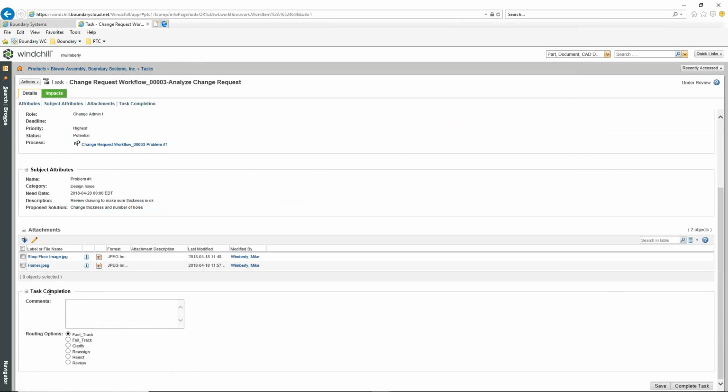Now, fast track and full track. Once again, fast track is simply going through. Change administrator 1 has this information. They can review it and decide whether or not, yep, this is a simple change. We can incorporate this now. Or maybe it's fast track because it's an emergency. We don't have time to go through all the other reviews. This has to be done. It's quick, it's simple, get it done. That way we don't run into any issues up front, or later on, I should say.